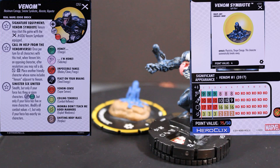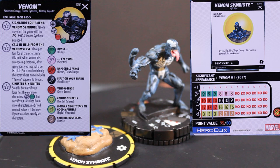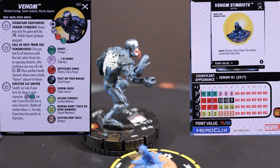His other trait is called Call in Help from the Venomverse. Once per turn for all characters with this trait, when Venom hits an opposing character, after resolutions, you may roll a d6. 3 through 6. Place another friendly character whose name includes Venom adjacent to Venom. Really cool there. Harkens back to the Superior Foes of Spider-Man set, where they all had the Call in from the Spider-Verse trait. So just cool.